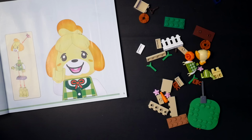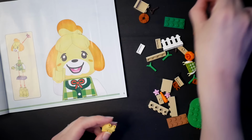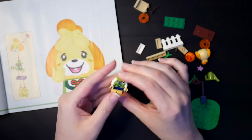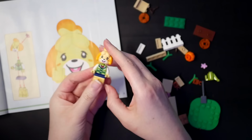Okay. These are Isabelle's legs. So, legs, and then this is her skirt. I've never made a minifig before. Skirt, and then her top. It's kind of haunting, like this. You know, like all stretched out. And then her head. It's quite easy, isn't it? Let's put her together totally. Oh, she snapped off. I'm obsessed with this.